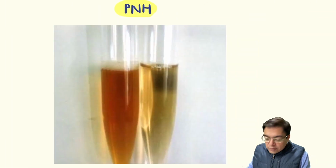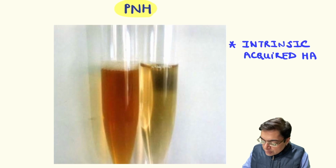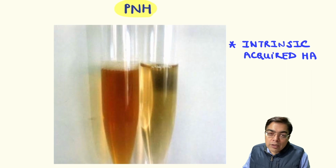Today we're going to be having a look at a urine sample of a patient who's suffering from a condition that's given the name of PNH, paroxysmal nocturnal hemoglobinuria. Now the unique point about this kind of hemoglobinuria-associated hemolytic anemia is that it is an example of an intrinsic and acquired cause of hemolytic anemia.